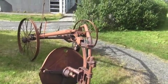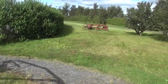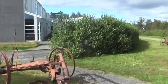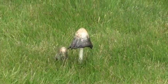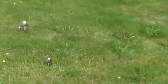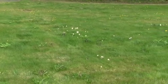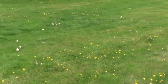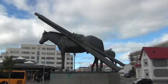Older farm implements. You wonder if they could have been just abandoned here as pretty yard art when this building was built. This area has several collections of what look like different sizes and kinds of mushrooms dotting this grassy area for some reason. Park art reminiscent of the Southwest.